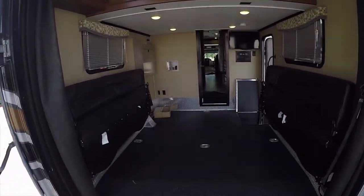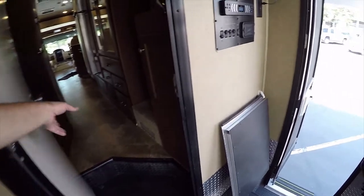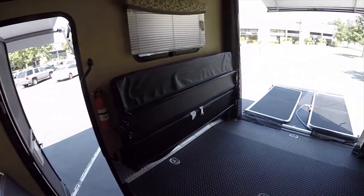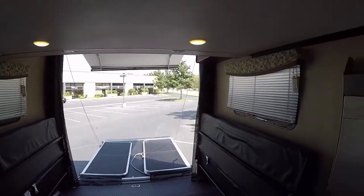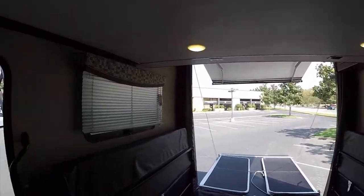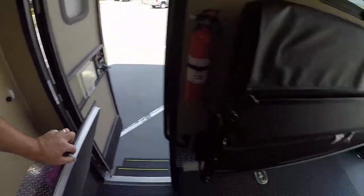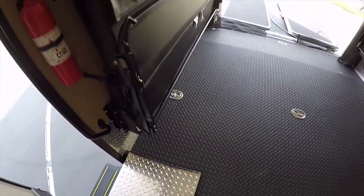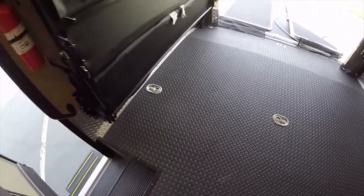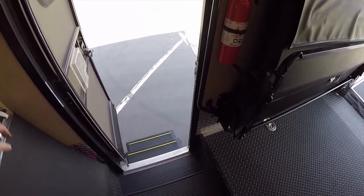And then it has a privacy door to separate the cargo bay from the inside. It's also got direct access to the restroom. Got windows and a smoke detector. And this little floor section here closes so you do not interfere with your vehicles being driven in here.